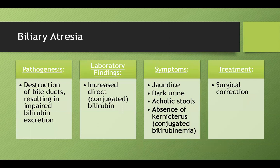And you need to treat this with surgical correction because otherwise you're going to have the same problems coming up over and over again, and you'll never be able to excrete your bilirubin as you should.